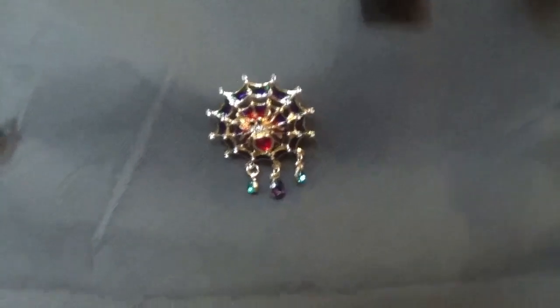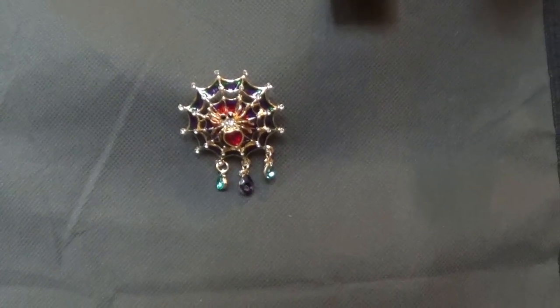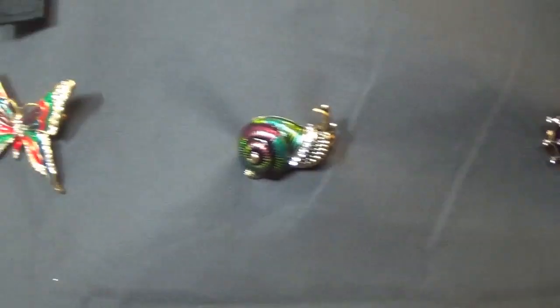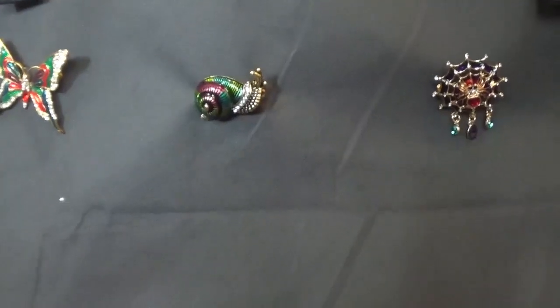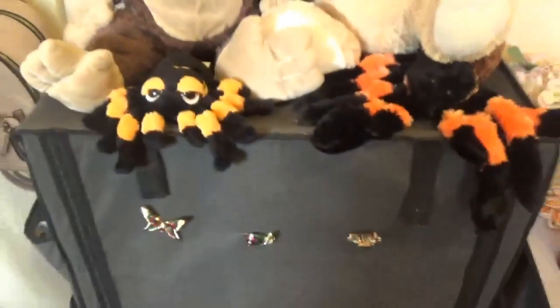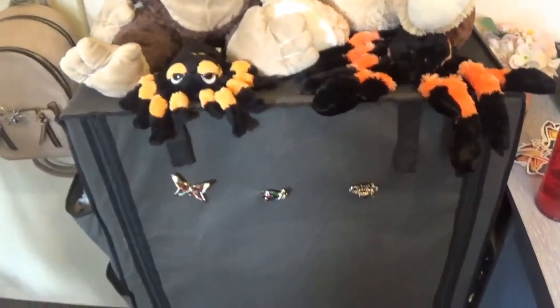I also have some other cute brooches. Look, this one, it's got a little spider in a web. It's really pretty colours. A snail and a butterfly. So these have started to become a thing now. People have been gifting them to me. I've also had one from my sister. There's my slippers. One for my sister and one for my dad too.